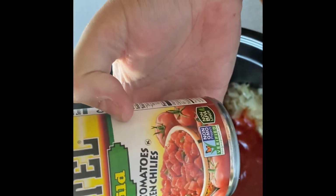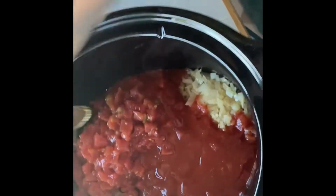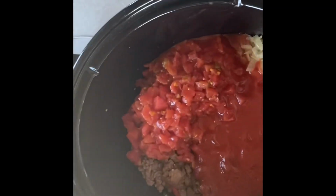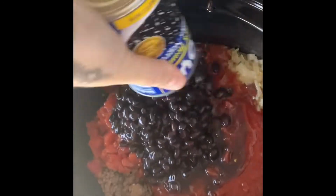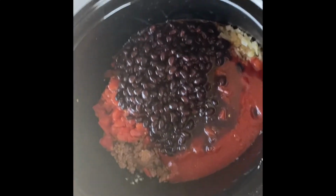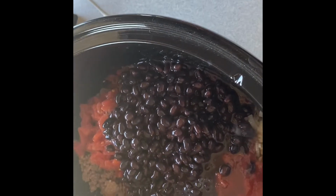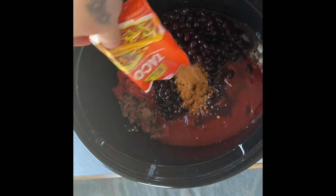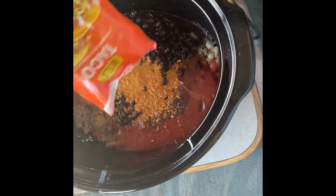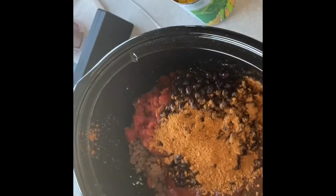And then I'm trying these in this one because you need to dice tomatoes. Got a few green chilies in that one, and then black beans in the sauce, in their juice. And then taco seasoning. Just get the pack of taco seasoning. One second, I need to open it. Taco seasoning. And I used to make my own of that as well.